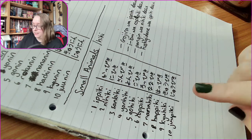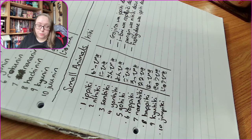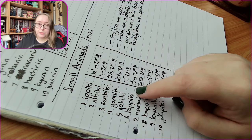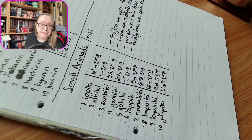So this is the counter for small animals. If you want to say how many cats or dogs you have, 2 dogs, 3 cats, 1 Godzilla, you can use this one. I also found out that you can count, for some reason, computer viruses using this small animals counter. I don't know why, but I thought that was interesting. We've gone another 40 minutes, and I was only going to be here for half an hour. Oh dear.